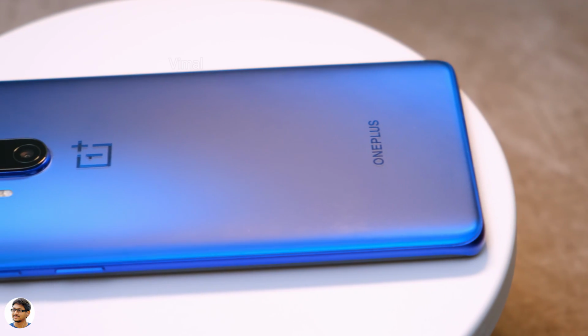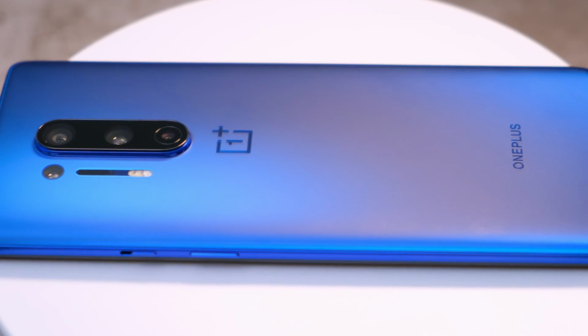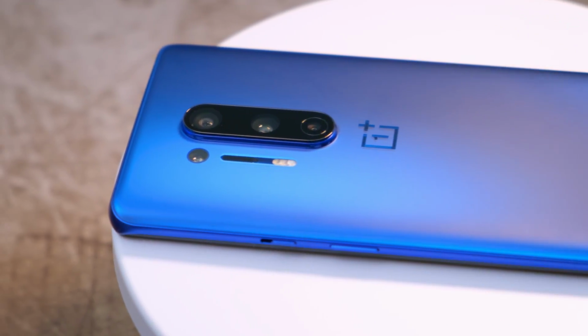So what I'll do is I'll quickly power it on, set it up, and be right back to continue the video. Alright guys, I'm back to continue the video. So the phone is all set up and running, ready to be used. And let me tell you, this is not the first time I'm using a OnePlus 8 Pro.